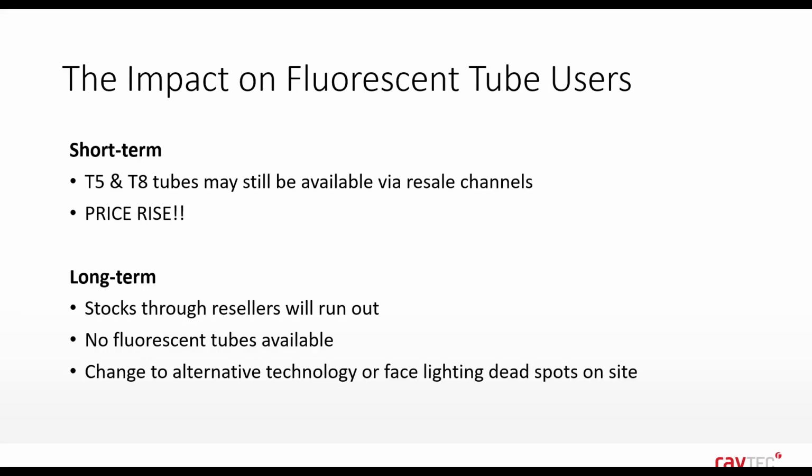In the short term, while the ban will prevent tubes from being placed on the market, i.e. manufactured, T5 and T8 tubes may still be available via the resale channels for a limited amount of time, again, from resellers or wholesalers who have stock of this particular commodity. This may well lead resellers to stockpile and make a final purchase of tubes, but end users really do need to consider the fact that these will be a finite source. Once the stock's gone, that's it, there'll be no more availability. As we said, no more tubes can be placed on the market.